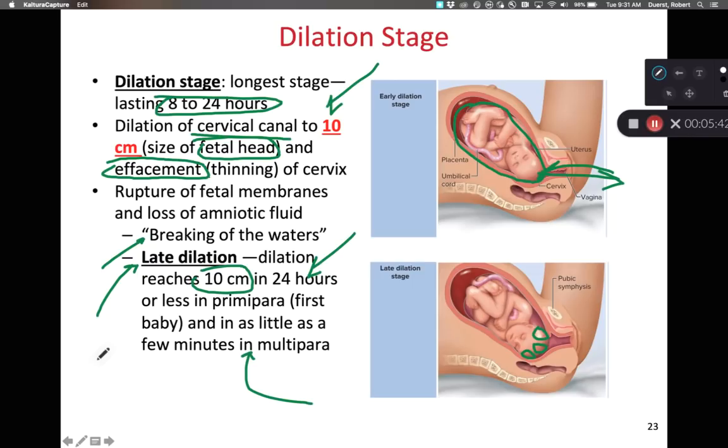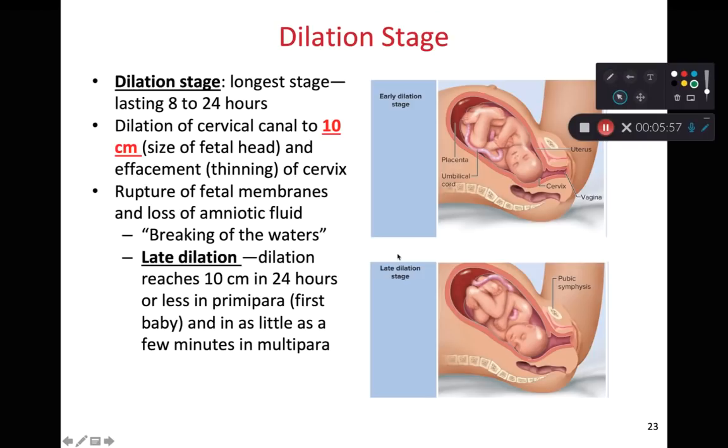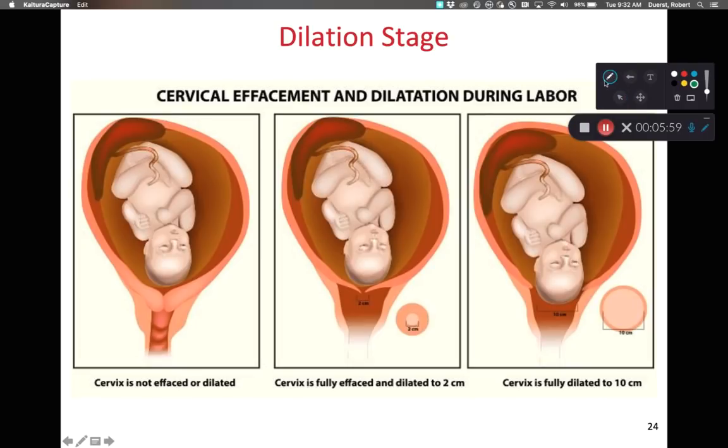I can't imagine a woman giving birth to 5, 6, 7, 8, 9, 10, 12 children, and how quickly that labor process would have gone for the 10th child. That's just outside of my realm of comprehension.